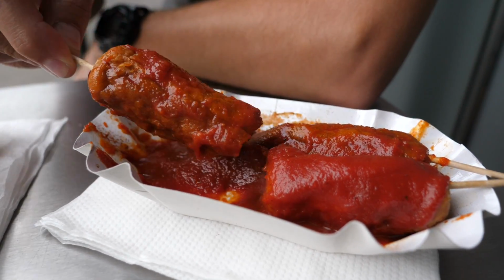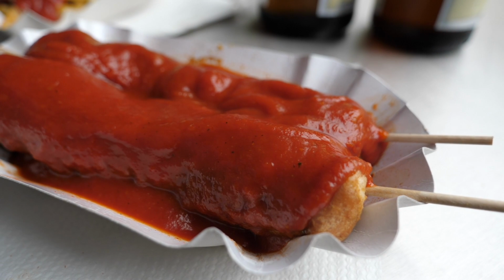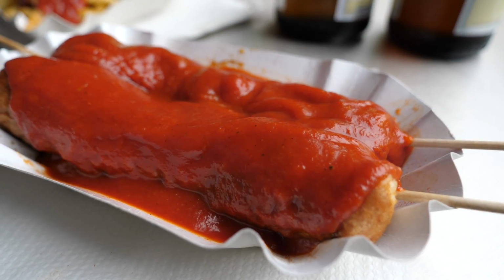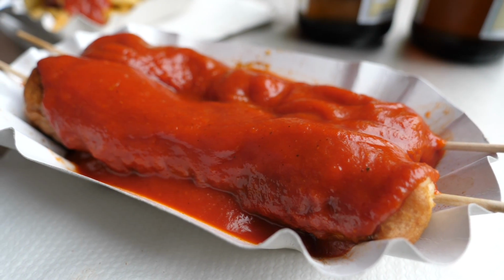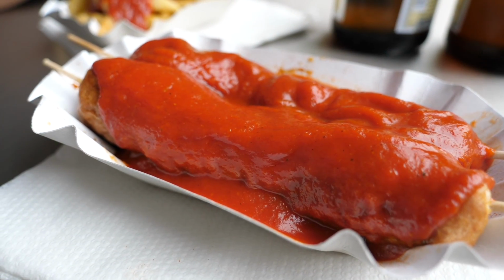As Sheena said, about 70 million of these get sold a year in Berlin. So 70 million just in Berlin, and across the whole of Germany, 100 million get sold a year. So 70% of the sales of this dish happen in Berlin alone. For a city of 3.4 million people, they consume 70 million of these. That is impressive.